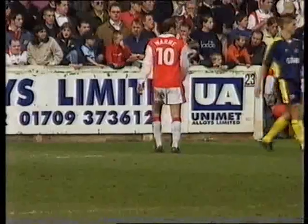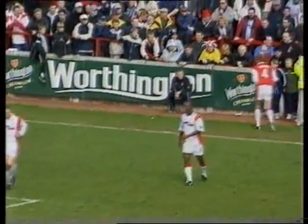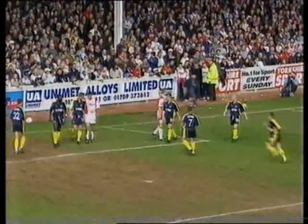It's into the area. Here's Watson. He was unlucky there because it came back off the back of a defender. Rotherham are five in the penalty area. They need a goal badly. Here is Scott's throw-in. High one. All the heads in the air, corner Rotherham.